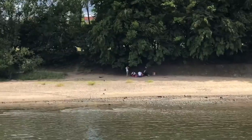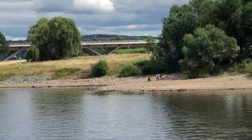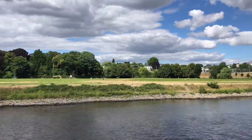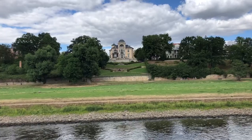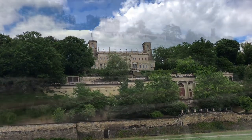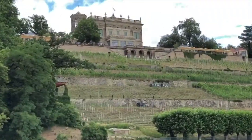This is a local campsite. A lot of people, they go camping and barbecuing here by the riverbanks. And there's so many bridges. Going down the Elbe. This is where you can get the German Riesling.